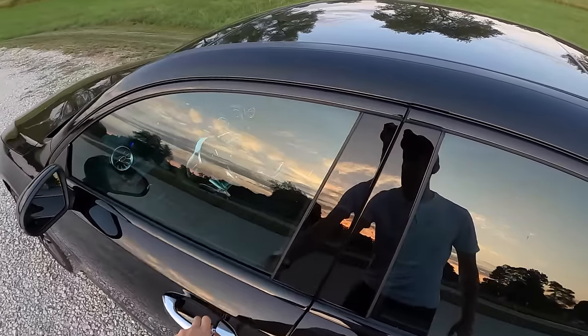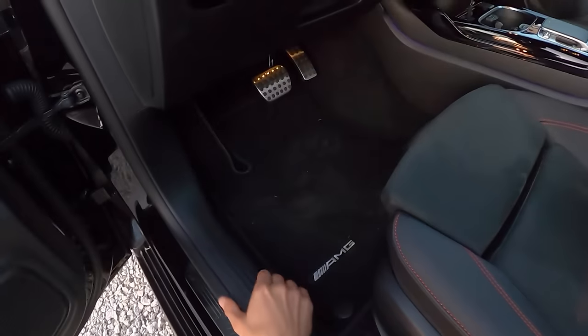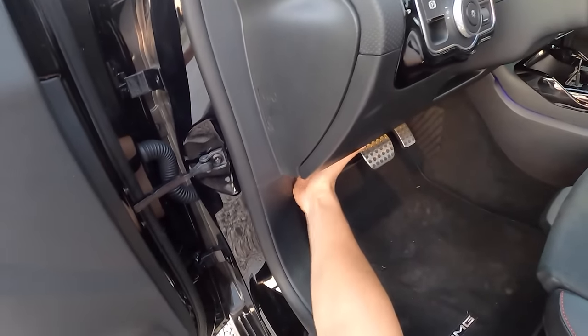While we're here, let's pop the hood and look into the engine bay.